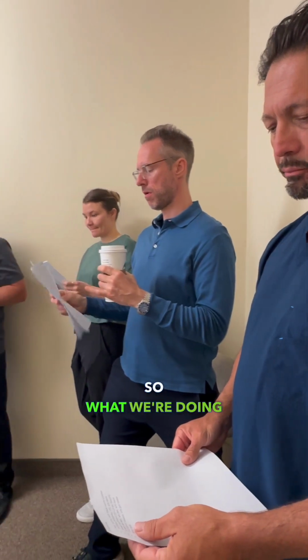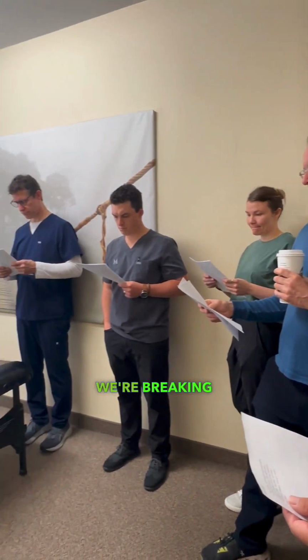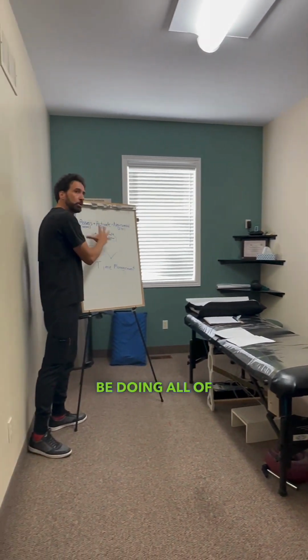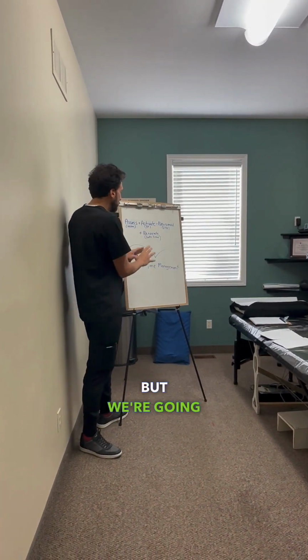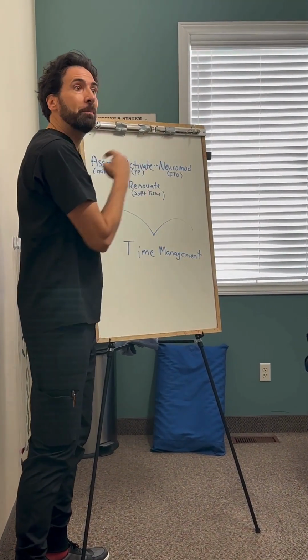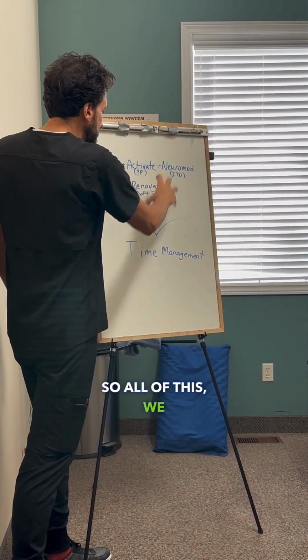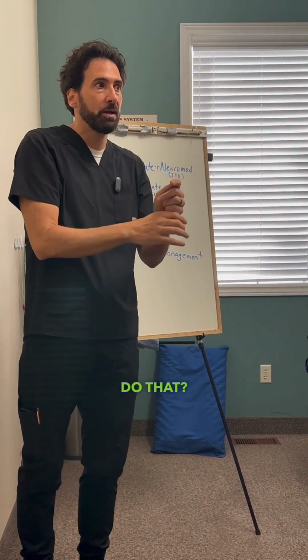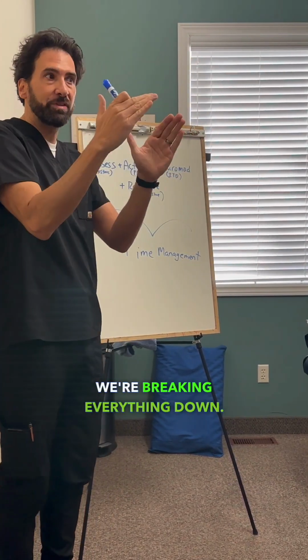So what we're doing is this. We said we're breaking everything down: assess, activate, neuromodulate, and renovate. So we're going to be doing all of this, but we're going to be learning this at the same time as how to manage time. So all of this, we still have to do within time. So how are we going to do that? So that's how we're breaking everything down.